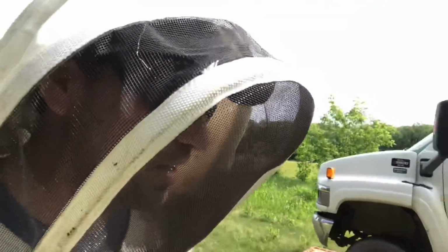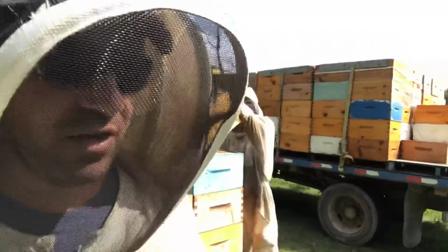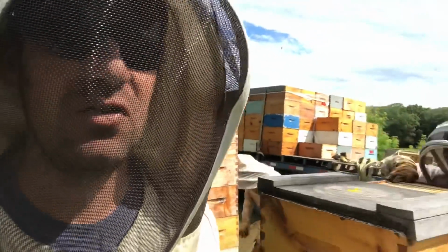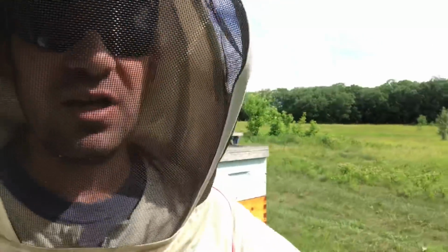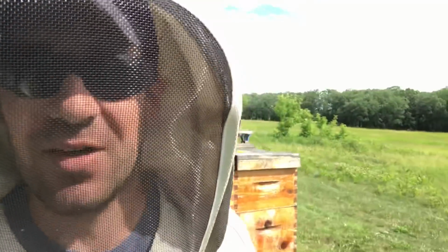These ones will be harvested not this coming week but the week after, so we're adding maybe a few more on top than the first round. So it's nice to see tall stacks in my yards. It'll be nice to see tall stacks with honey right up to the top too by the time we get back to them.